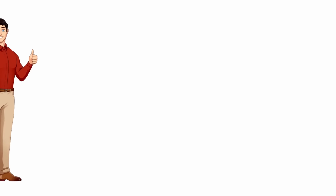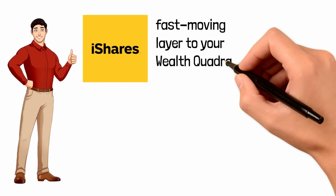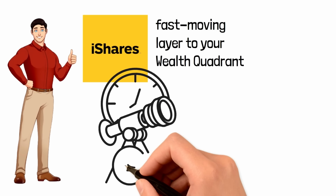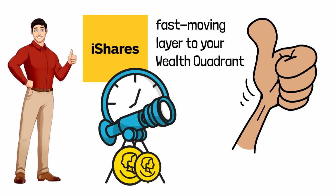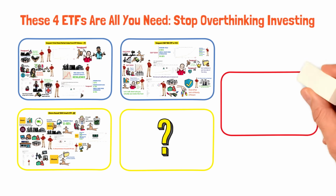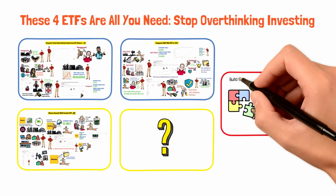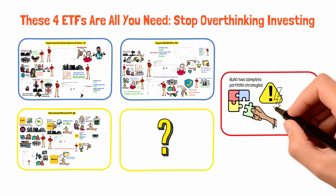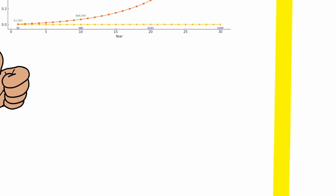And that's the point. IWF adds a forward-leaning, fast-moving layer to your wealth quadrant. It brings scale and ambition, and it pushes your long-term returns further than stability alone ever could. But it has its risks as well. In the end, I'll show you how to combine an ETF from each quadrant and build 2 complete portfolio strategies which reduce risk and still have the potential to reach close to $1 million valuation.